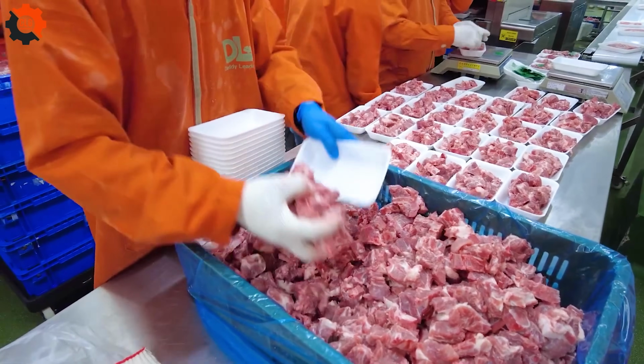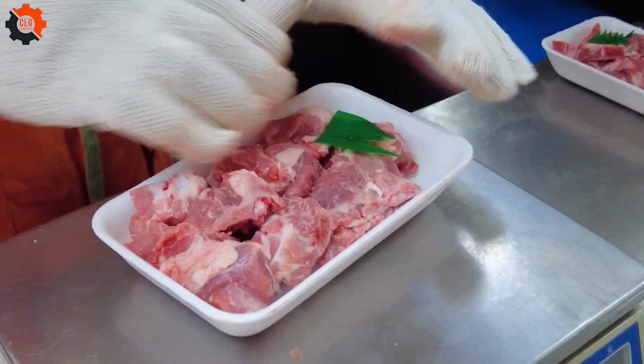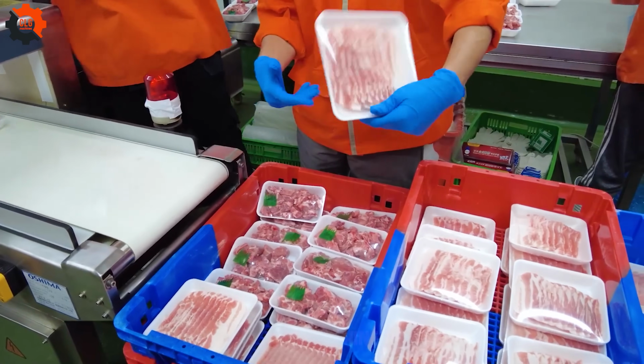Ultimately, the meat pieces will be meticulously wrapped and placed in a tidy manner in preparation for their delivery to the shop. Don't turn away, we're going to show you a lot more production lines for preparing meat.